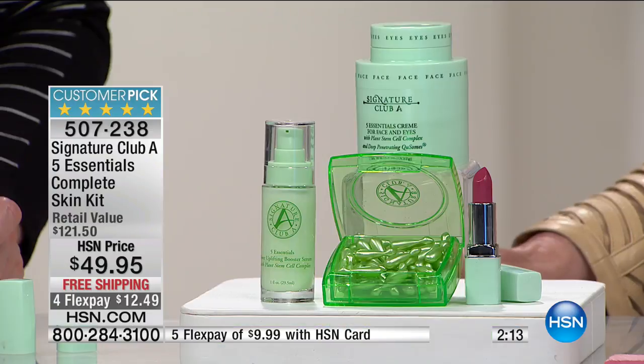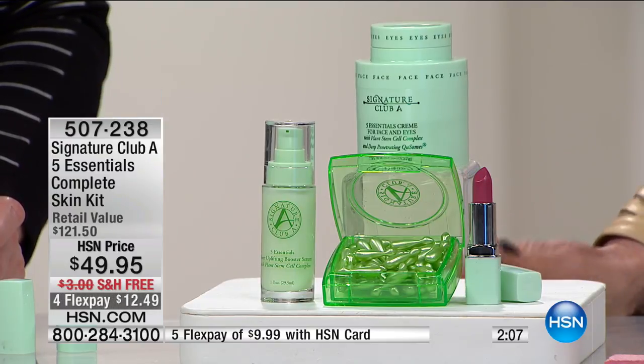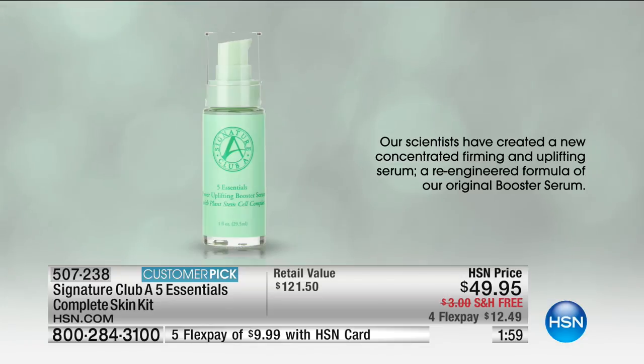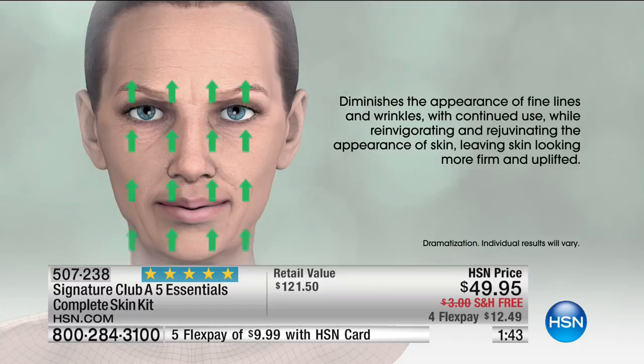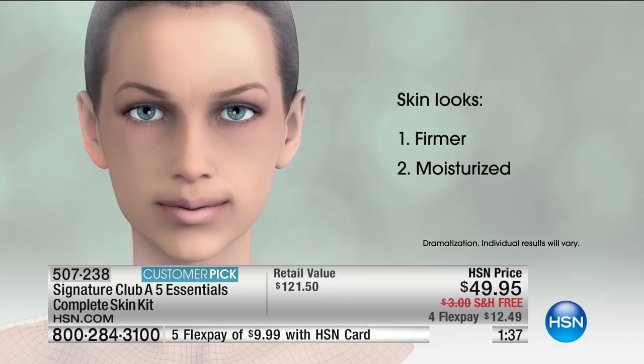Understand what you're getting. Let's show the little video on the booster. These are all individually almost as much as the one kit, each one of these. Take a look at the uplifting power. Now, what does this do? This picks the face up. This has all our five essential ingredients right in it, but this is to give your skin a boost and a lift. When you pick up the skin, it looks firmer, moisturized, uplifted.